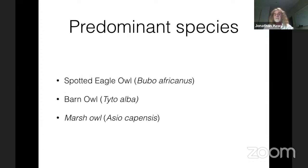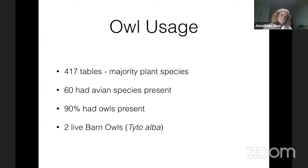The species we found on these tables predominantly, I mean, there was a grass owl and a couple of other owl species, but predominantly it was spotted eagle owl, barn owl, and marsh owl. And the reality is those are probably the three species most affected by road accidents, collisions with cars on roads. So they were being picked up, and often when you looked at some of those owl skins, you'd find where they'd been hit by a car, a wing was broken, that kind of thing. A lot of them were actually just roadkill collections finding their way into these markets.